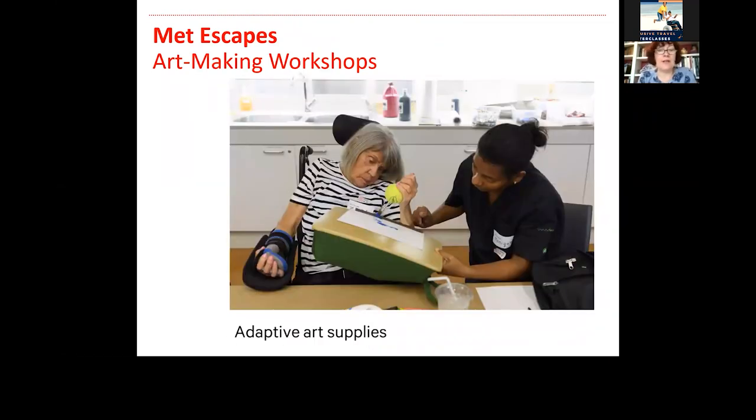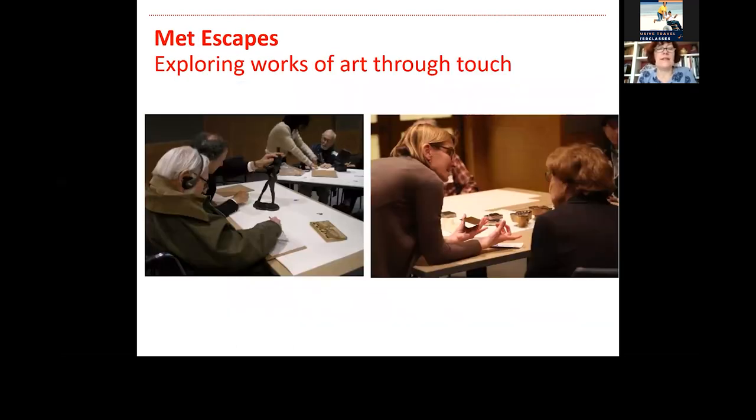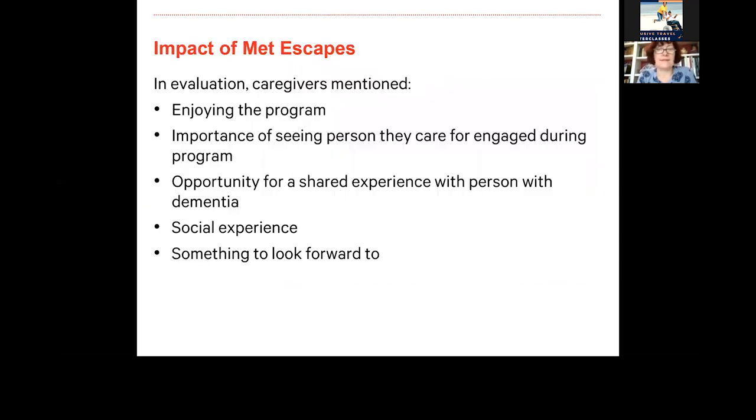We have adaptive art supplies to help participants who may have reduced dexterity or other kinds of mobility or other difficulties in participating in art making. And then here's the third format, exploring works of art through touch in our touch collection. And that also involves sketching, touch, a lot of discussion and close looking.